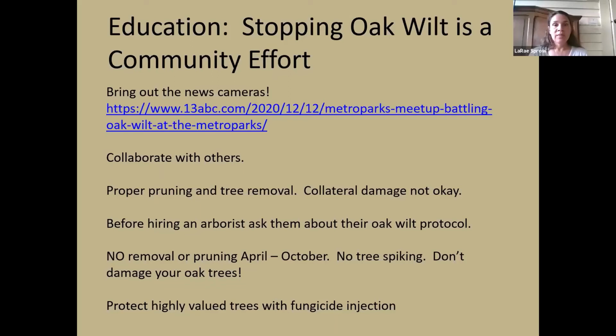And then really just making sure that people know about proper pruning and tree removal. When we talk to contractors, one of the things that we pay a lot of attention to when we use contractors is, how do they treat an oak tree? Would they even think about pruning an oak tree in August or in July? Do they spike their trees? So if a person is climbing a tree, are they going to use spikes?